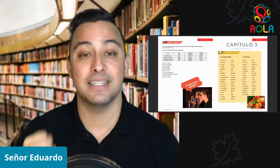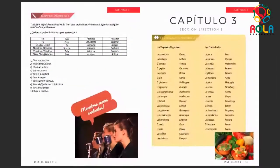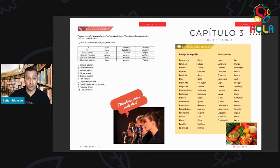And the last thing I want to highlight is we have words with J in it. The J is an H sound. So if you look at the first word on our list, it's orange, which is naranja. It's not naranja with a J sound. The J is pronounced as an H sound. Naranja. But the name of J in Spanish is actually Jota. Jota. Naranja. Jota. Okay, very good. So let's read those very quickly one more time. Fast. La pera, la naranja, la sandía, la banana, el plátano, la manzana, and la piña. Muy bien. So vamos a continuar.